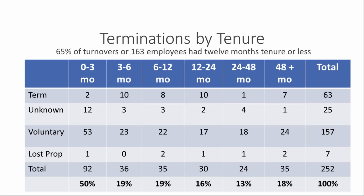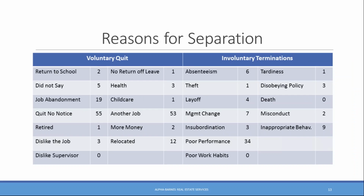All right, so now let's look at why they left us. Obviously, we can't take care of the 25 people that are unknown, but here are the reasons for separation.